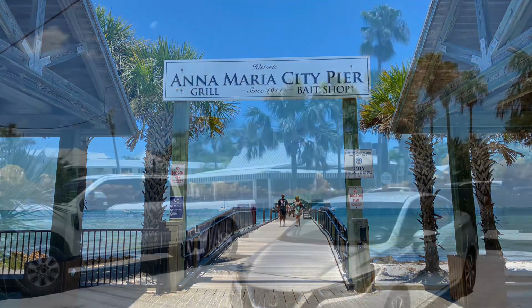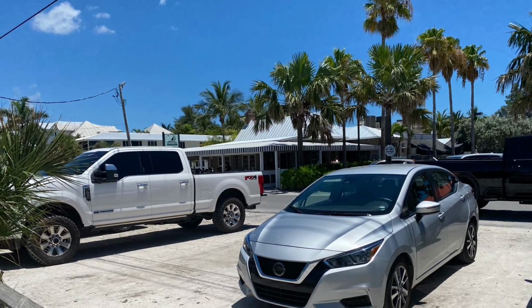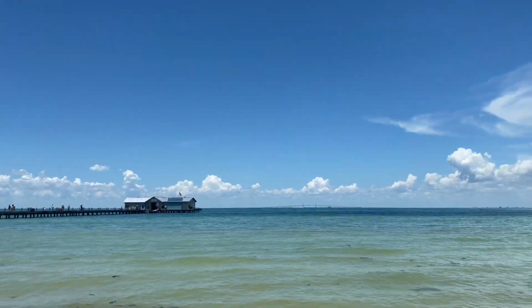There are only a couple of parking spots right at the pier. However, there is parking all over the downtown area where all the shops and restaurants are located, which is really right across the street from the pier.